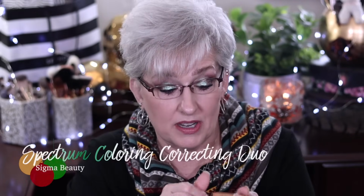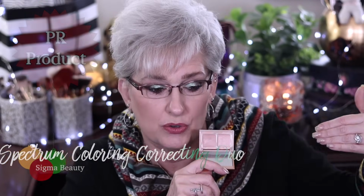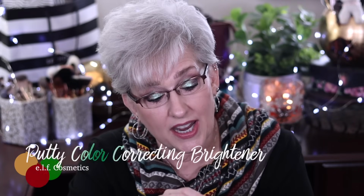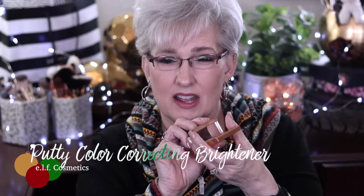And also, before we leave that category, we have the best, I think, color correctors. They go under concealer or not. Sometimes I've used these on their own. That would be Sigma, still loving that one. This is their first step into face makeup, I guess. That's cream. If you want one from the drugstore, I highly recommend the e.l.f. Putty Color Correcting Brightener. Both of these do a superior job to Charlotte Tilbury. They both have enough of a sticky feeling to them that they will stay put underneath your concealer. When I use Charlotte Tilbury's, I put it on, but then when I go over it with the concealer, it goes away. These both work beautifully with every concealer I've tried this year.